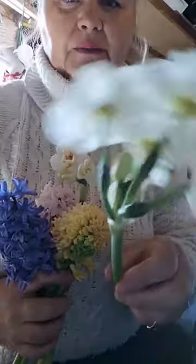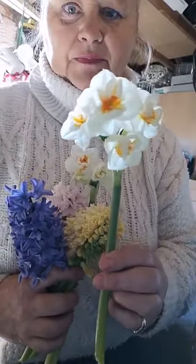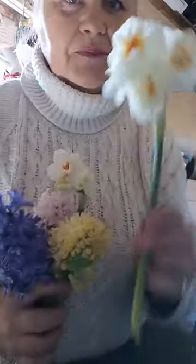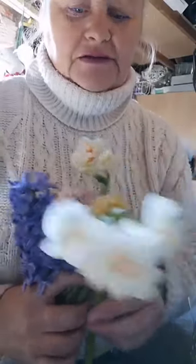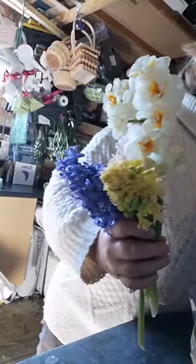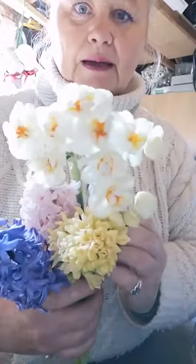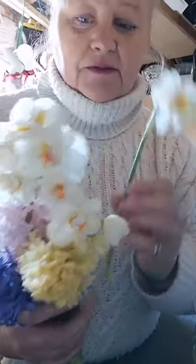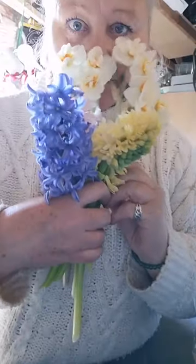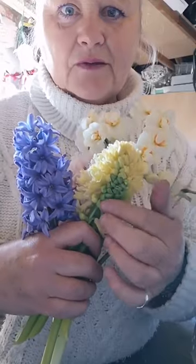Look, there's one. How many heads on that one? 1, 2, 3, 4, 5. 5 heads on that one. Beautiful, isn't it? If you could smell it. They are divine. And the hyacinths, as I say, they're all picked in my garden this morning, and these are all going to go in this basket. Aren't they beautiful? Absolutely gorgeous. They smell divine. See that white one, still half of it's coming out of the back there. So it's green first.